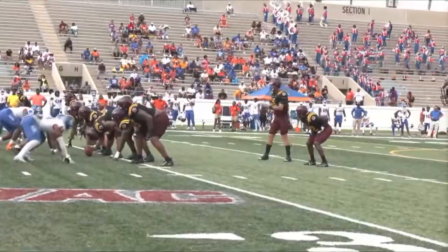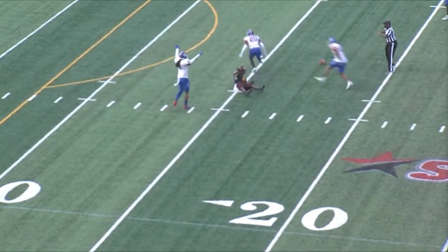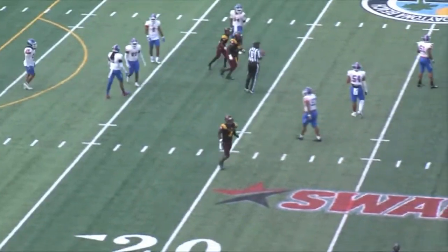Right to left. 4:55 to go in the first half in a scoreless ball game. Sprague in the gun. Claps his hands. Takes the snap. Pressure comes. He's going to throw it over the middle. It is incomplete. In and out of the hands of DeVino Wellington. Wellington took a shot from Elijah Norwood.